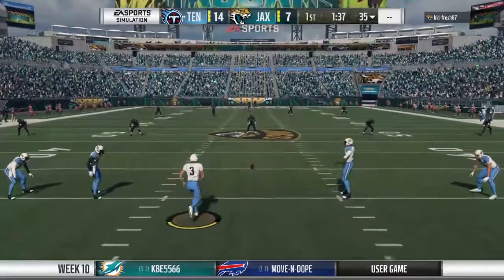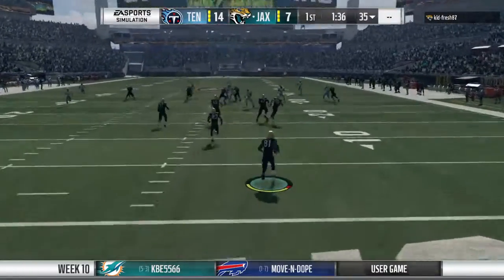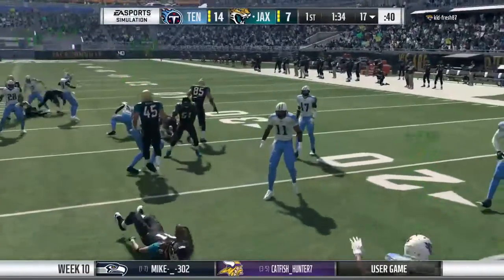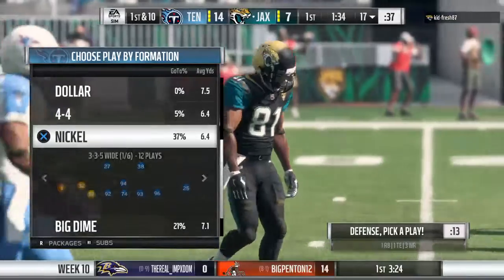So they throw the pick six. They'll get another shot at it now as this one's in the air. That'll be taken in the end zone. And he will be brought down here at about the 17-yard line. And out now comes Jacksonville as they get ready to go.